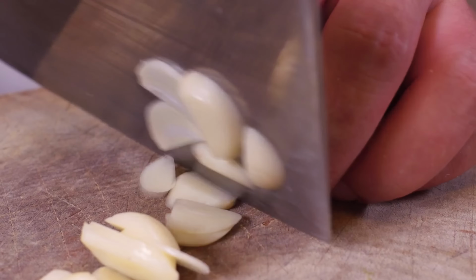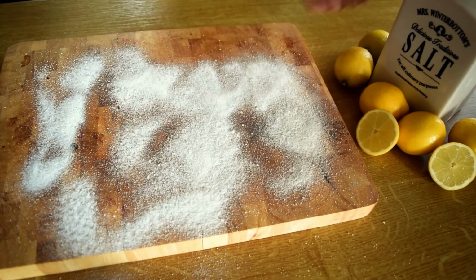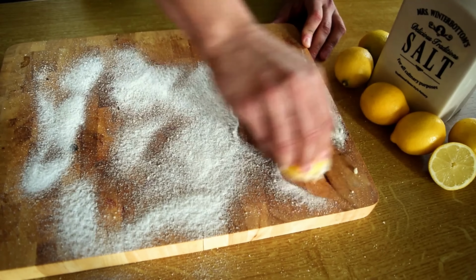Hack 6. Freshen up cutting boards with lemon and salt. Cutting boards can easily pick up bacteria and odors, but there's a simple way to keep them clean and fresh. Start by sprinkling coarse salt all over the surface of the board. Then, take half a lemon and use it to scrub the board.